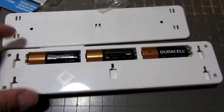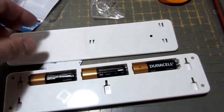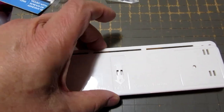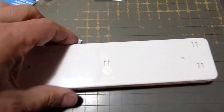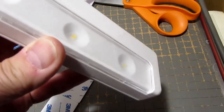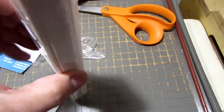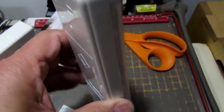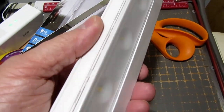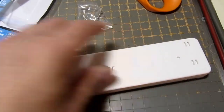Okay, 3 AA cells are in there. It does come with a couple of screws that were tucked into the battery compartment. And this just sits down there and then slides forward and it's closed. So I think you have to mount it this side up, otherwise the assembly could slide off. If you mounted it the other way around, the back could slide up just from the weight of the thing. So I think you have to mount it with the LED side down.